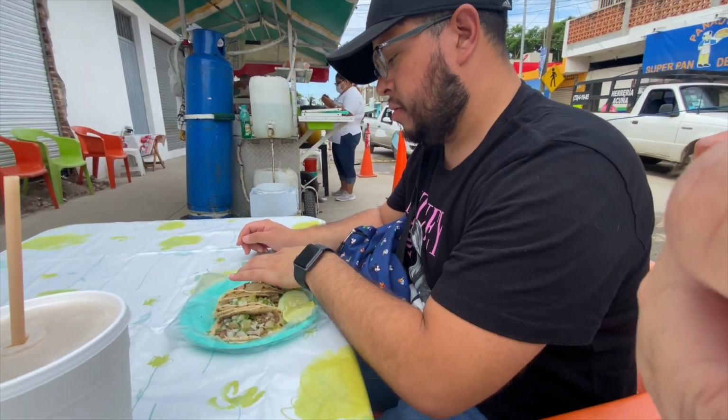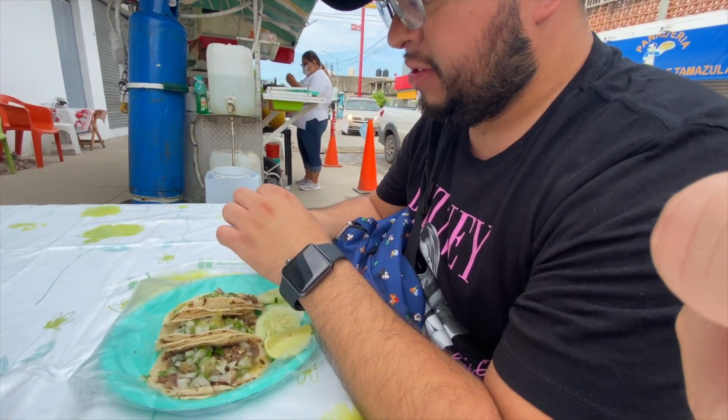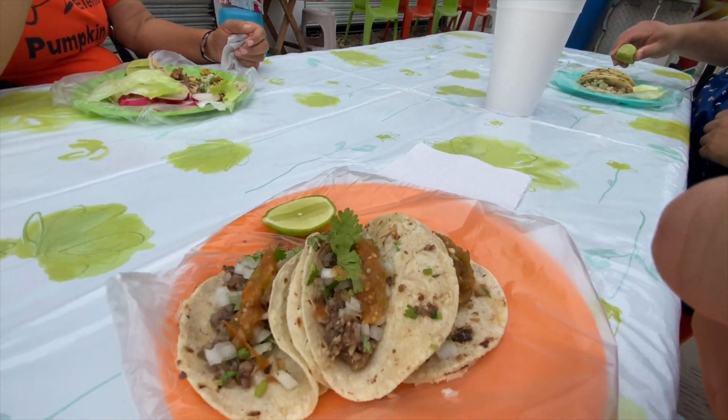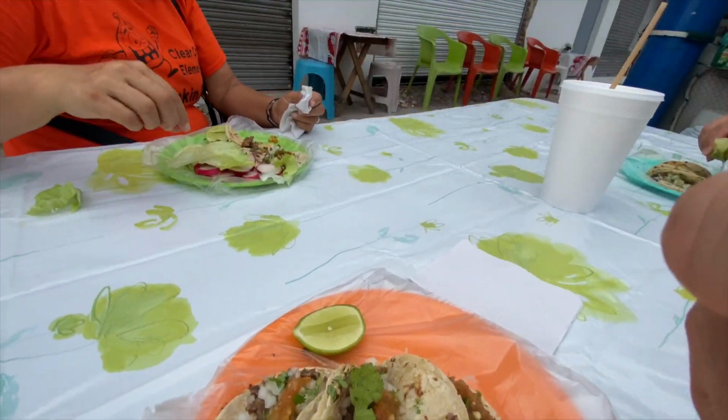What are you eating? Tacos. Tacos. De cabeza. Sí. Provecho.